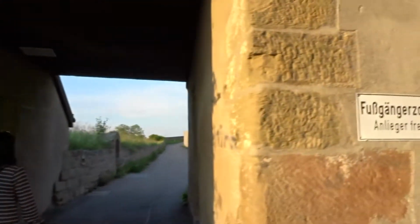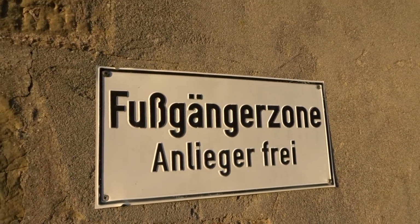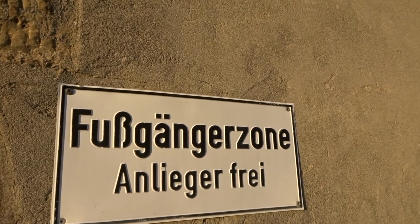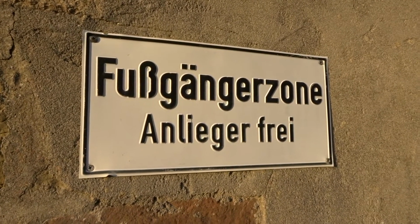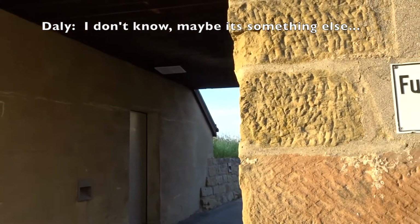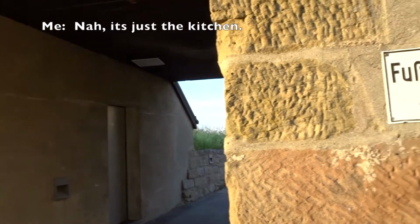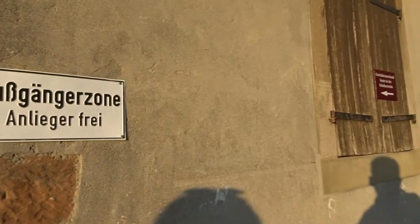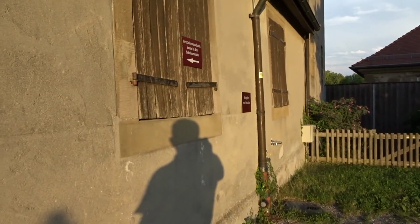See, Dali went inside, but here's a Fußgängerzone. Fußgängerzone Angliere-frei. I think she set some kind of alarm. I don't know, maybe it's something else. No, that's the kitchen. That's the kitchen, and I said cuche. No, you say. There it says cuche, which is kitchen. Cuche means kitchen.